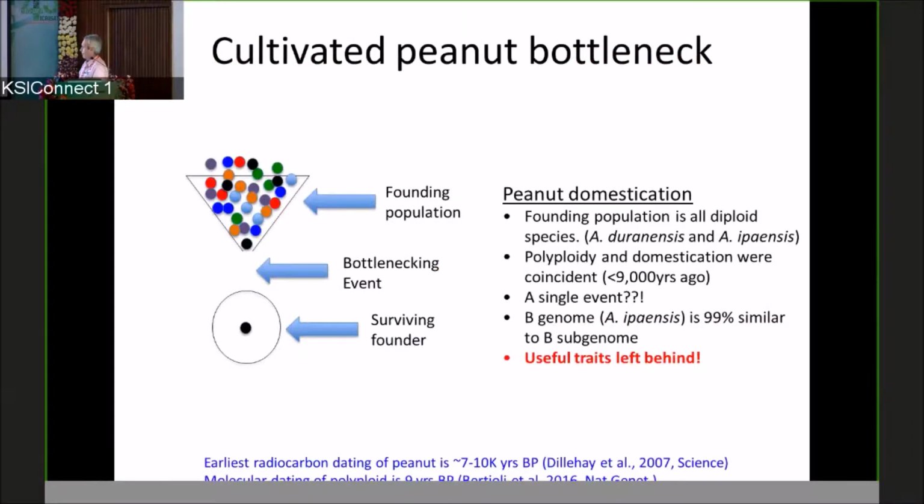From work on SSRs and people that really understand the biology of peanut, you have this founding population, you have the bottlenecking event. I think in the case of peanut, this is an even more severe bottleneck than we think about in many other domesticated crops, because the bottleneck event is also coincident with the polyploid event. And so people that have looked at the molecular evidence for the polyploid event and subsequent diversification within the tetraploid species, and also those that understand the biogeography of these species in South America, have hypothesized that this polyploid event may have been a single event.